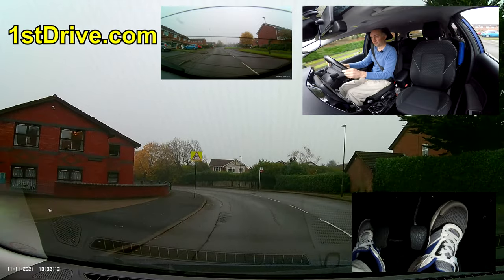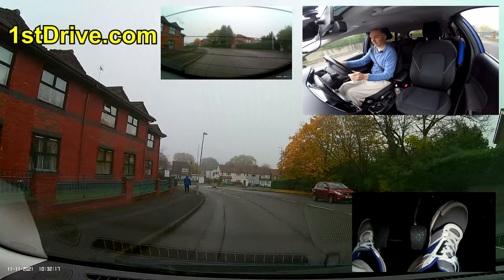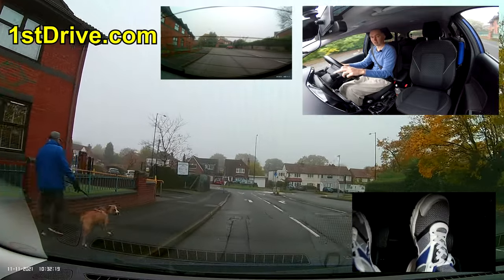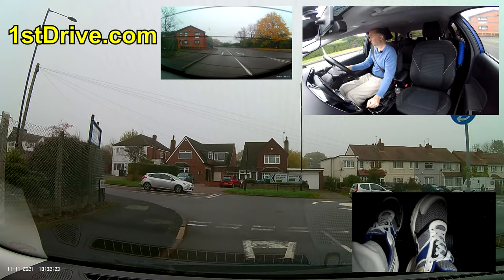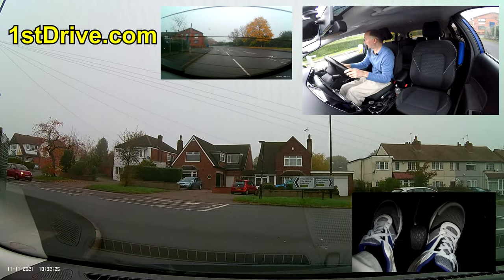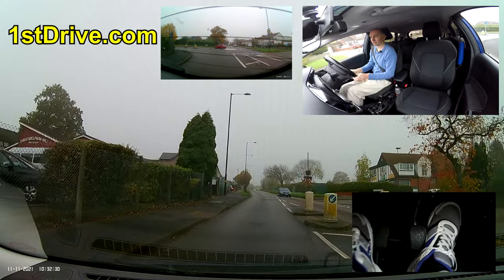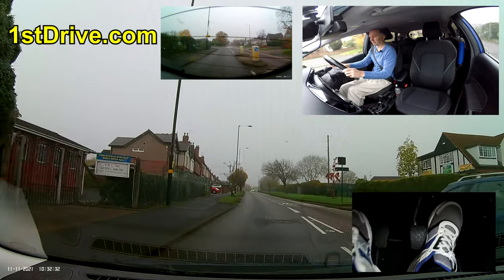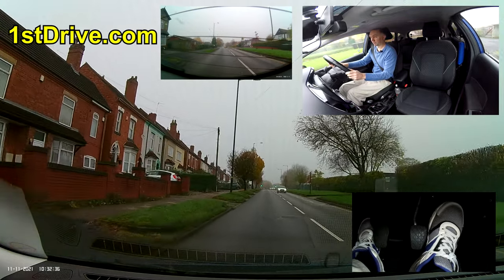Keep left. When the road splits into two, I'm going left, so I keep left. Now yes, if you're going right, you would be in the right lane, but this is the thing. Keep left does not mean use the left lane all the time. It means keep as far left as you can for the direction that you want to go. So we're not saying always be in the left lane, but as far left as you can be for the direction you want to go.